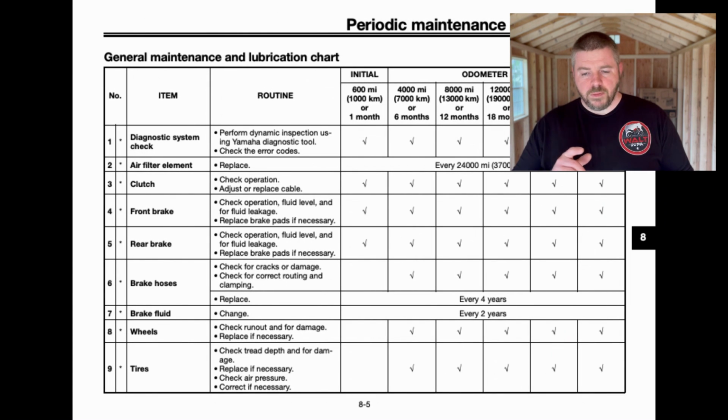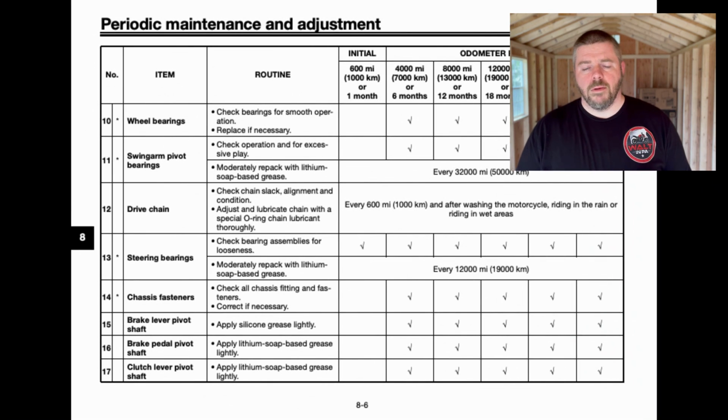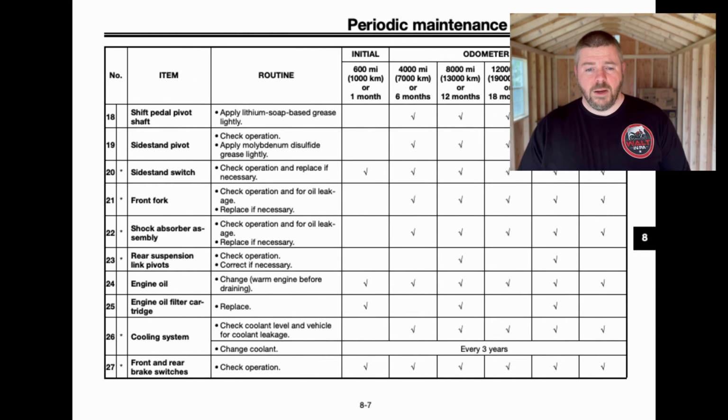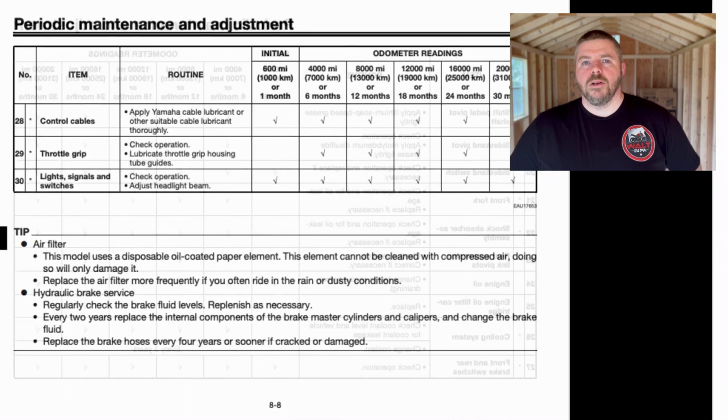They're going to do an oil change. They're going to do a diagnostic test and check codes. They're going to lift the tank and check throttle inputs or something to do with under the tank. And then there's just a barrage of other checkpoints that they're going to run through to make sure that your bike is in tip-top shape after 600 miles. So, all in all, again, a 2.5 hour service.